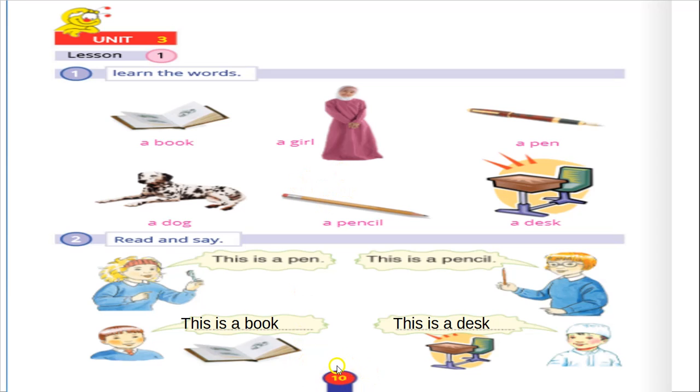Okay, now I want you to open your book at page 10, please. Lesson 1. Learn the words, okay? Repeat after me. What is this? A book. A girl. A pen. A dog. A pencil. Okay. Last one. What is this? A desk.